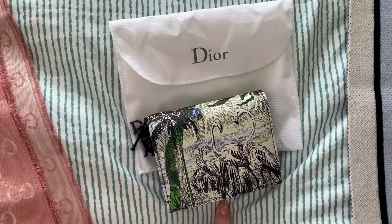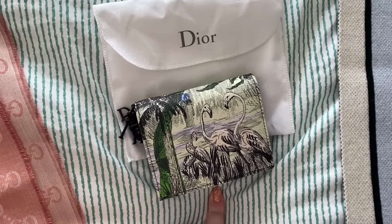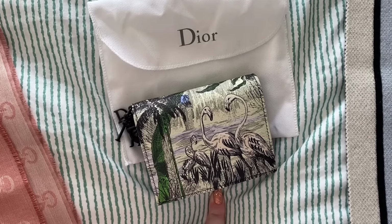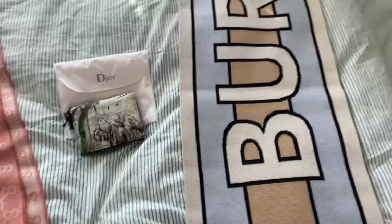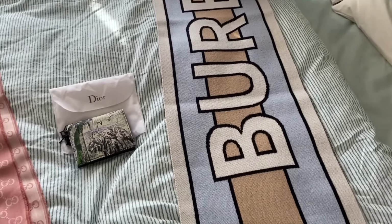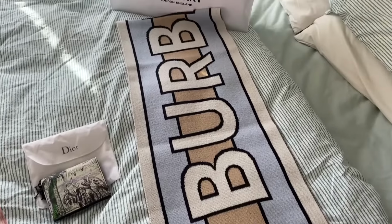So this was $555 originally, and I got it for $345, so like 30% off, which for Dior I think is pretty good. And then the final designer item I got, I did pick up some other bits, but I'm just going to show you these because others are more like presents.